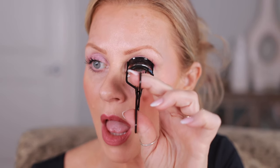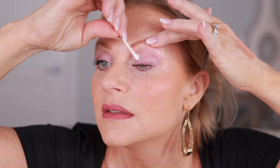I'm gonna try to fix this stupid eye look now. Let's see. Oh, you know what I should have done? I should curl it a little bit first. Oh, I'm getting it all over my lid. Far from perfect, but you see the difference? This eyeshadow is proving to stay because I've had to clean up a couple times. Let me just clean that up a little bit more. Yeah, definitely not creamy.